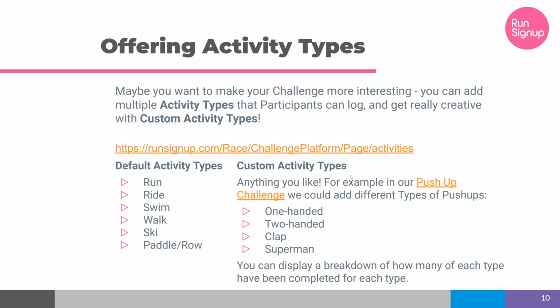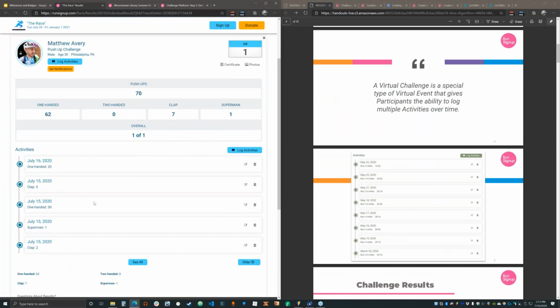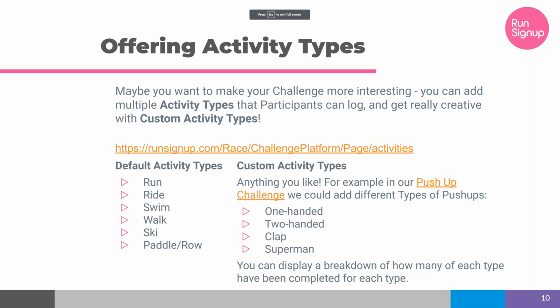So what this means is, instead of just running, you could run, ride, swim, walk, ski, paddle, or row to get the most mileage. You also can set up a custom activity type. For example, I have a push-up challenge where the tally is a custom tally called push-ups. On top of that, I've added 4 different custom activity types, because I don't want it to be just how many push-ups did you do. I want to show people that they did 4 one-handed push-ups, 20 two-handed push-ups, how many clap push-ups, and how many Superman push-ups. So in this example, you can see I did 20 one-handed on this day, 5 on that day, and it shows me a breakdown of all of these different types of activities, but they're all just push-ups. This is another example of a pretty creative way to use our system and our platform.